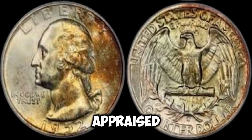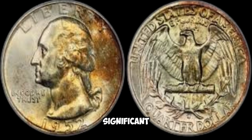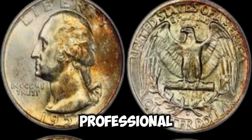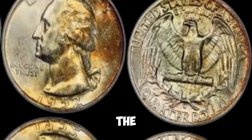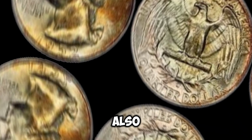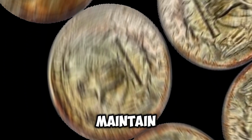Getting your coin appraised. If you believe you may have a rare 1962 Washington quarter that could be worth a significant sum, it's important to have it properly appraised by a qualified professional. A coin appraiser will be able to give you an accurate assessment of the coin's value based on current market trends and demand. They can also provide you with valuable information on how to care for and preserve your coin to maintain its value over time.